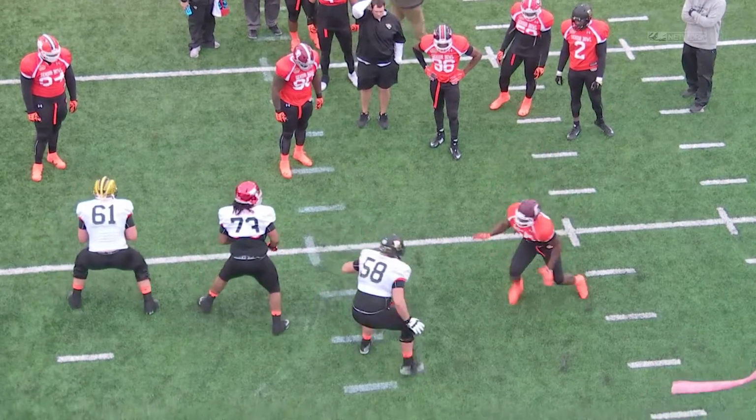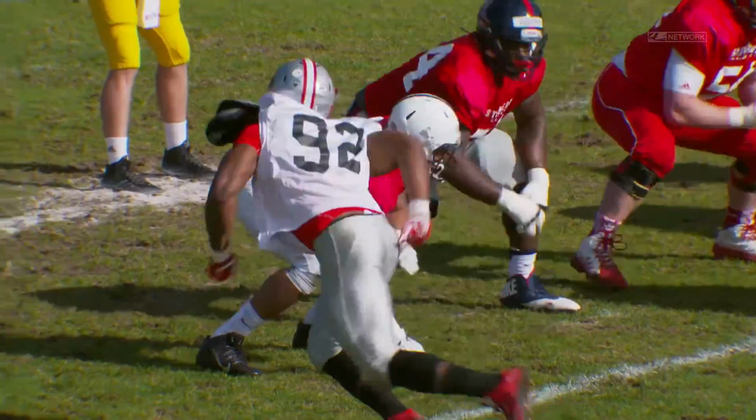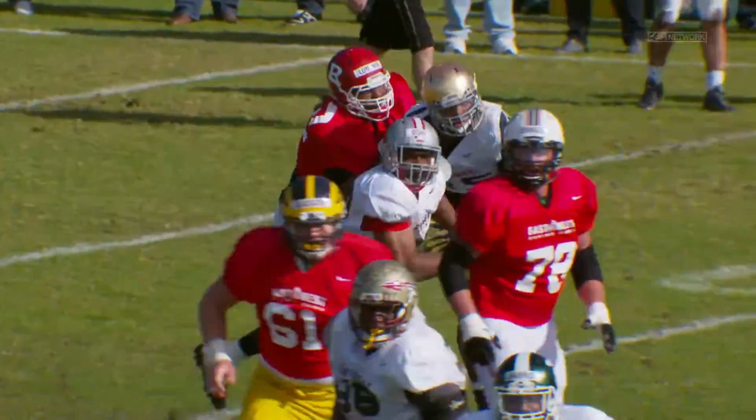I think one of the things I look for as well is the use of their hands. You have to be able to use your hands, because if you just rush upfield, no matter how quick you are off the ball, sometimes you can just be pushed. You have to be able to use your hands, and that allows you then to counter. And that's another part of it. You can't just have one move. You can't just rush upfield. You have to be able to use your hands to counter back inside.